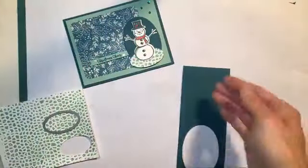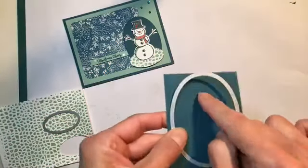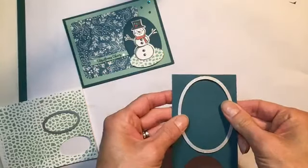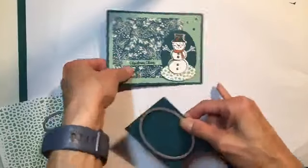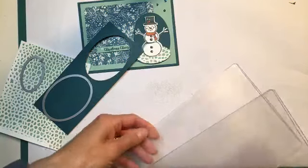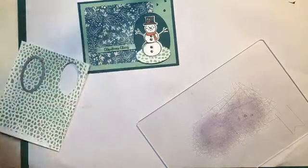So I wanted the texture to be running lengthwise. Now you're going to see when I ran this through my folder, I don't have texture up there, but that's okay. I'm going to use this scrap anyway, because that bottom piece is going to be covered by that. Okay, so I'm going to quickly run these through my Big Shot off to the side. I think if you're familiar with the Big Shot, you don't necessarily need to see me running things through it. So I'm just going to leave it off to the side.